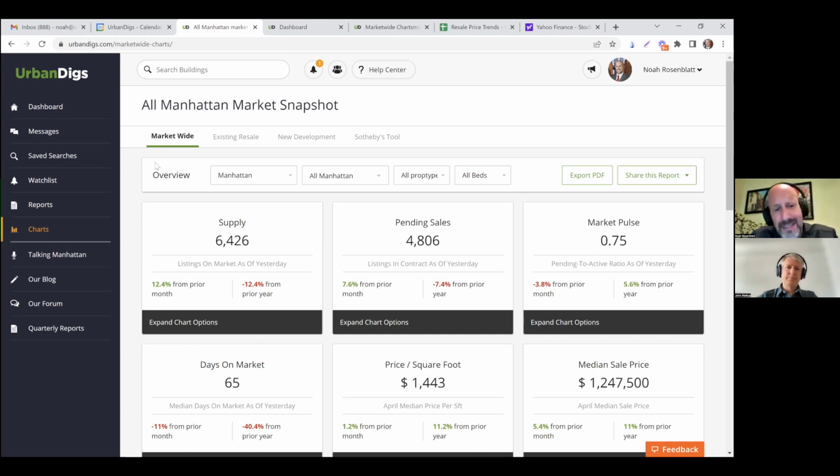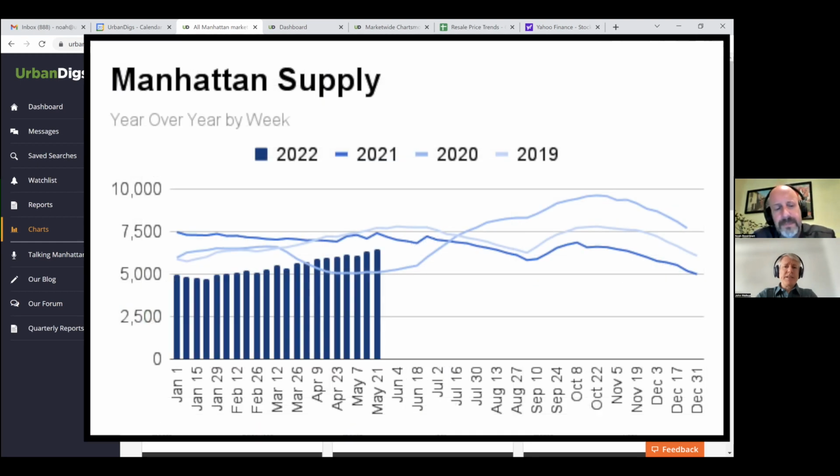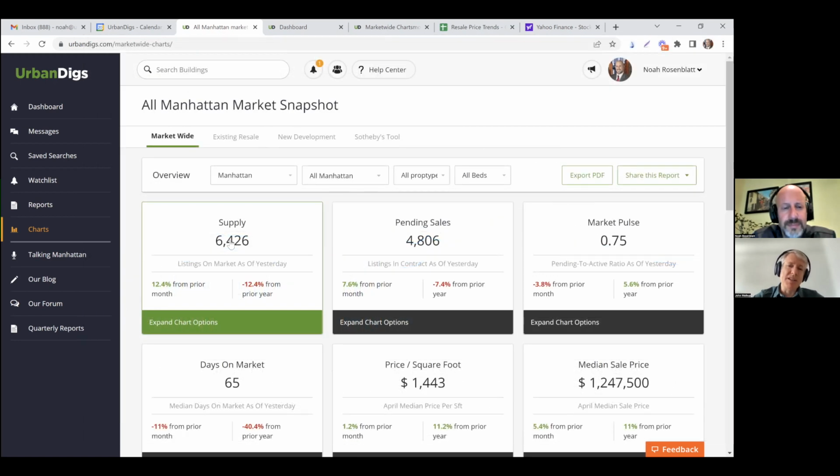I'm looking at Manhattan supply, 6,426. Show me that chart. Yeah, so that's up 2%. And why that's notable, Noah, is that we're now starting to see supply string together multiple weeks with over, say, 1 or 2 percentage points in terms of increases. And this is the point of time last year when supply was still on its downward trajectory. So now we're on an established upward trajectory, and the numbers are starting to get a little bit higher as we end this busy season here.